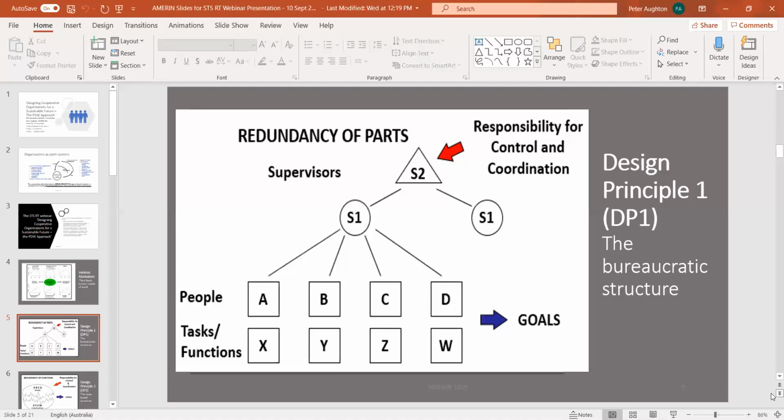So I remember Fred telling me, Fred Emery, years ago, before he died, he said, look, if you don't get those 6 criteria right, there won't be the human interest in seeing the job through.